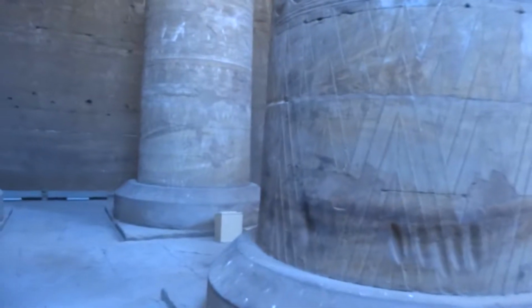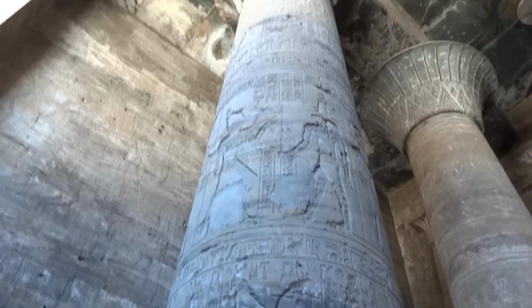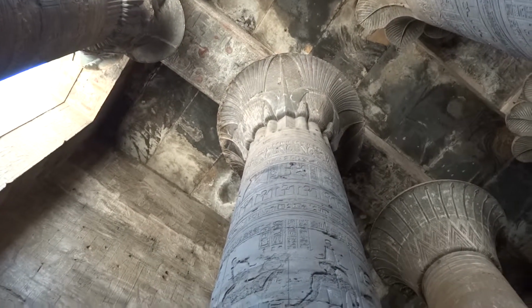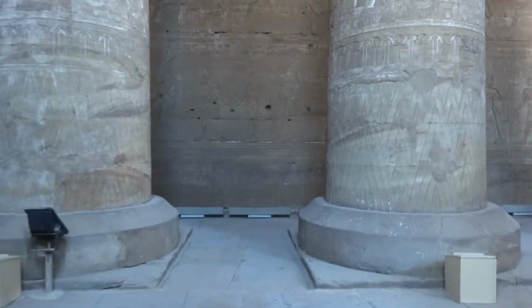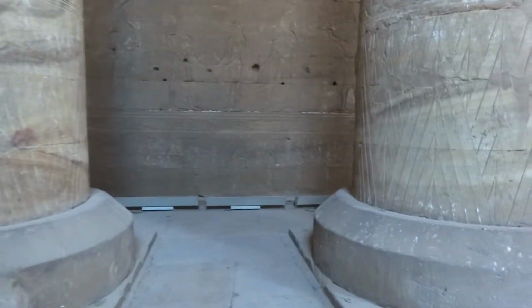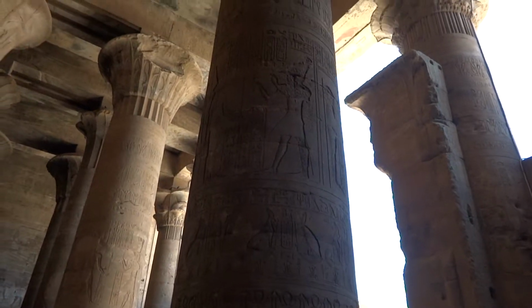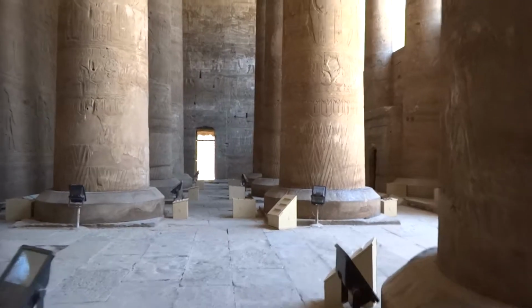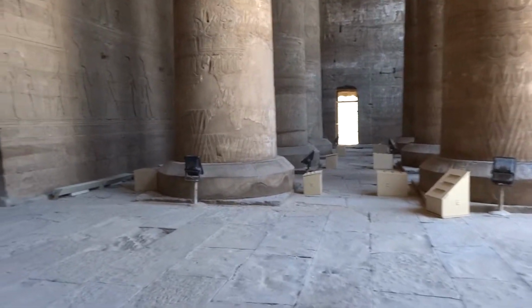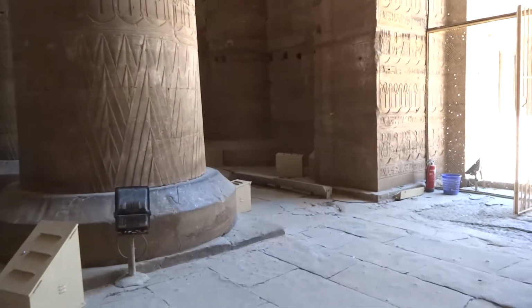See anything in there? These pillars are just massive, and every surface in this place is covered with hieroglyphics and relief artwork. Incredible detail. Wherever you see that heads chiseled away, it's where the Christians later would come in and chisel off the heads and the hands and certain other body parts.